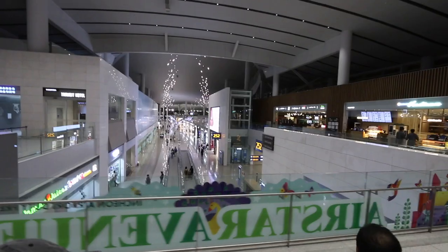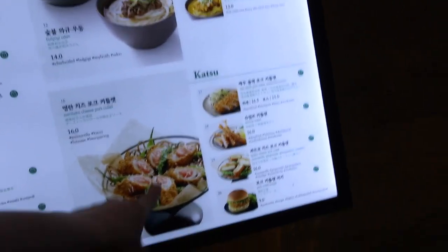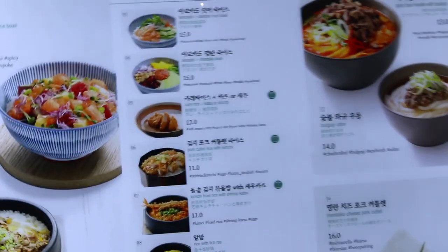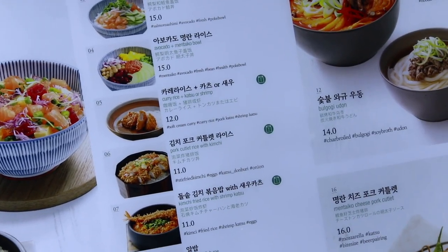Right there. Okay. So, we'll see what we get to eat. I'll give you guys a little food review segment here, and we'll go from there. All right, this is one spot that we're eyeing right now. That looks good. I don't know why. That's where they cut soup. Look at this one. I want this. Curry rice.